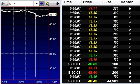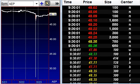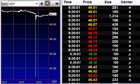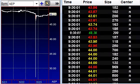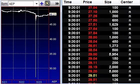I'm going to show you the tail of the tape in AEP. We opened for trading at 48.45. As you can see, it trades actively right after it opens, between 48.35 and 47.71, but then all of a sudden it just tanks, all in the same second. You can see the price falling all the way down: 46s, 47s, 45, 44, 43 handle, 42 handle, all in the same second. 41 handle, 40 handle, 39 handle, 38, 37, 36.